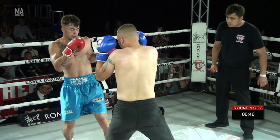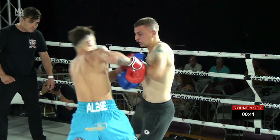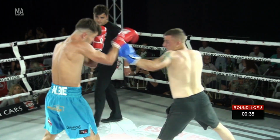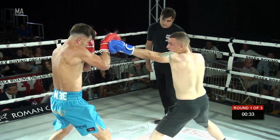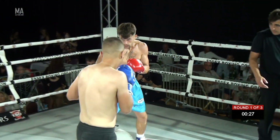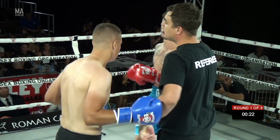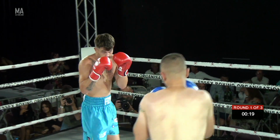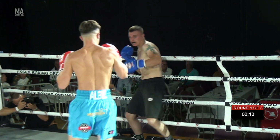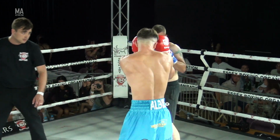Phillips is trying to work his jab, trying to work to get inside to Frost. He's having a bit of trouble with the shot selection that Frost is pulling at the moment. He's picking all the right shots out of the bag. Good defensive work by Frost. Tied in and just switched it up. It's good, jabbing and hook. Tidy work from Frost there. Seems very cool, calm and collected.